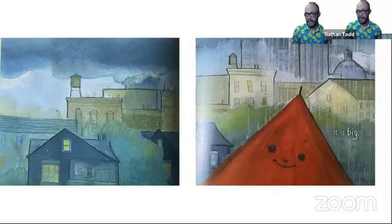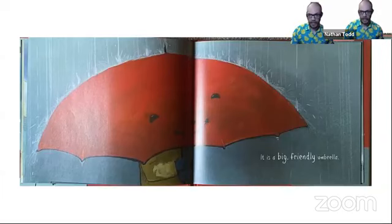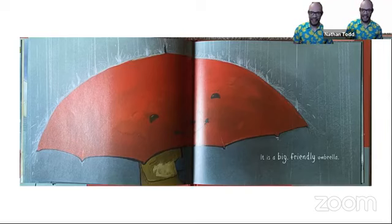All right, let's look at what's going on. It is big. Oh, they made it outside. Look, they're walking around in their neighborhood. It is a big, friendly umbrella. Oh, yeah. Look, what kind of expression does it have on its face? Look, the umbrella is happy to be outside and protecting the kid from the rain. It's got a big smile on its face. Is that what you look like when you've got a big smile on your face? Like that?